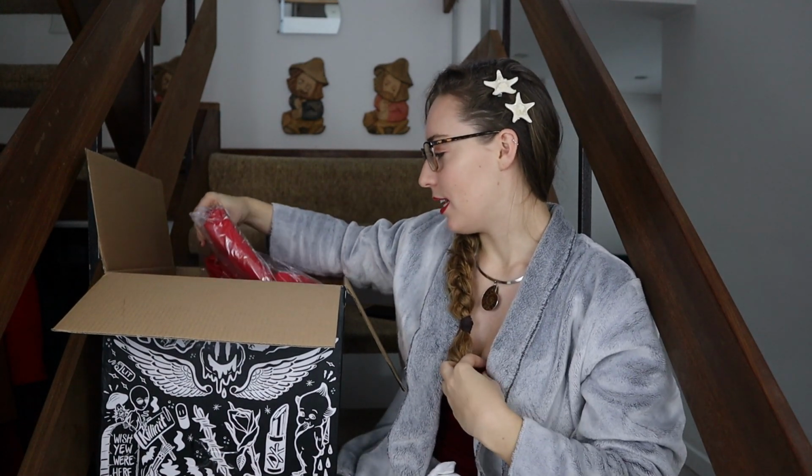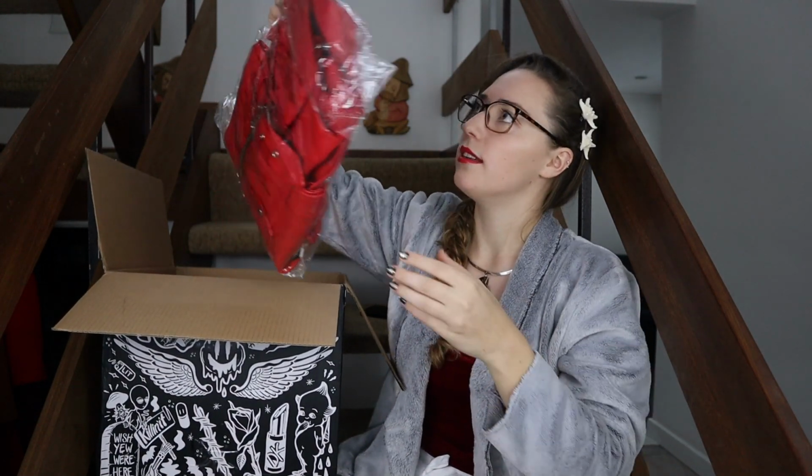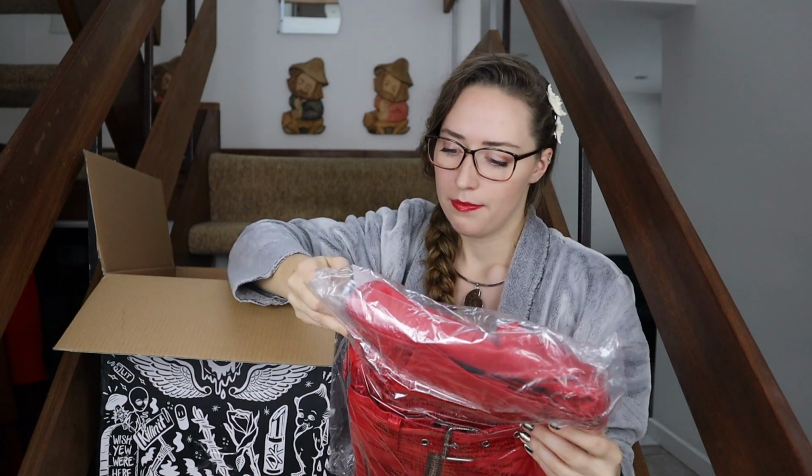So I'll definitely be getting some wear out of this one. I love that. Right, now the next thing I got is a red leather jacket. Because everyone needs to own a red leather jacket. So let me just get it out of the bag. Again, I just thought this one was so cute, and it looked really biker chic.